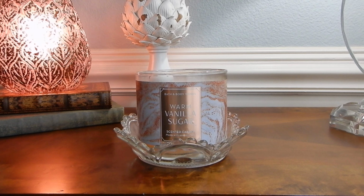So, okay, your description here on this candle, and by the way, I think this smells exactly like the body care. So if you like the body care in this particular, buddy, stop.